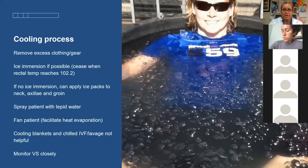You definitely want to remove that extra gear like we talked about. Pretty much every scenario, if they have extra gear on, take it off. They do say ice immersion if possible. You have to be careful with this with the elderly, but with athletes, you can just put them in ice. If no ice immersion is available, you can go back to those ice packs in the groin and axilla. And then the spray fans are really helpful because what that's doing is perpetuating the cooling by the evaporative method, right? You put the water on the skin, and then you spray a fan so that the cooling can happen. Now, in humid conditions, that evaporation's not going to happen as quickly as you want it to, but that's one method to try to help. And then obviously keeping these people in the shade and away from any further sun.